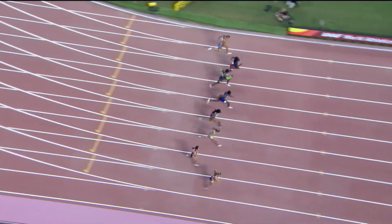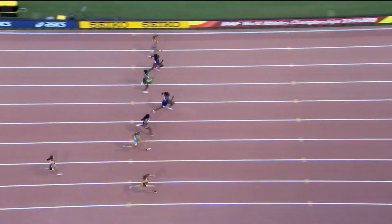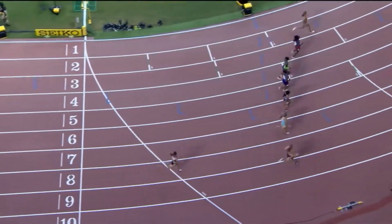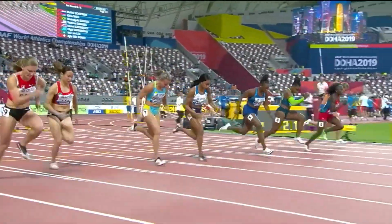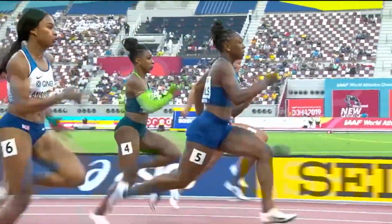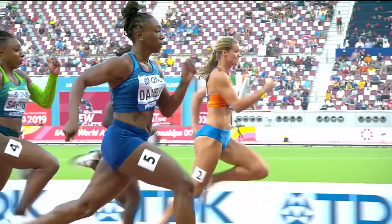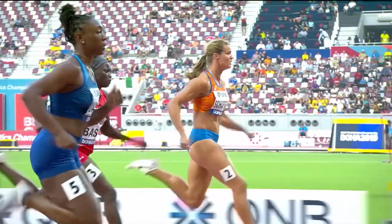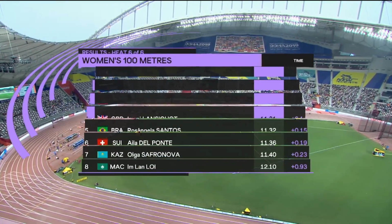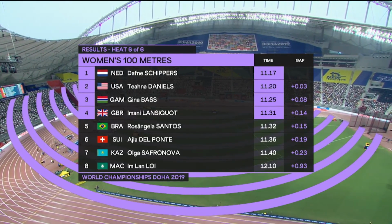Look at how much ground she had to make up there on Gina Bass, who was a surprise winner of the African Games title over 200 metres. Now Schippers begins to come through. And incidentally, Amani Lanzico of Great Britain in the centre of your picture there, I think she came through for the last of the next best times. It was 11.32 to make it through, and she ran 11.31, so I think she's made the semis by the skin of her teeth. Schippers has got to work on that start tomorrow. Schippers takes it, Daniels in second, Bass third, and Lanzico does go through as one of the non-automatic qualifiers.